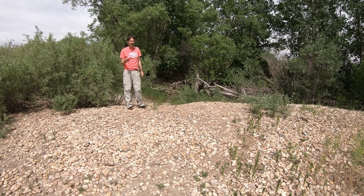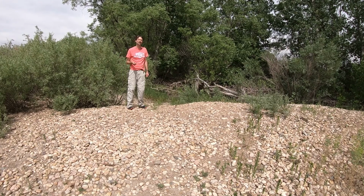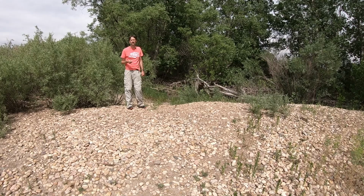And so you're not left with cobble-sized clasts for the most part, unlike, say, granitic pegmatite, which is very resistant both to physical weathering, meaning they're physically strong, and also chemical weathering, because they're rich in quartz and potassium feldspar, which are fairly resistant to chemical weathering.